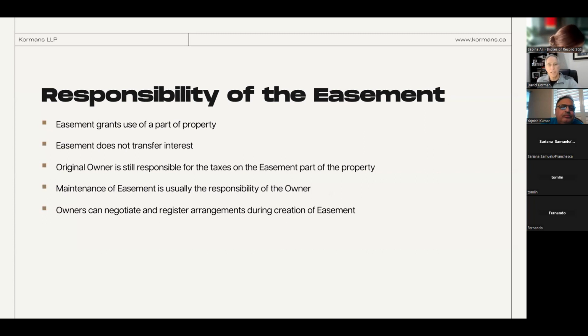Now, an easement is a grant of use of part of the property. It does not create an ownership interest. If someone has the benefit of an easement, they can use that property for that specific purpose, but they're not an owner of it. It doesn't transfer the interest of that land to them. The original owner still owns the underlying land. They're still responsible for the property taxes on the easement. They're still responsible for the maintenance of the easement.